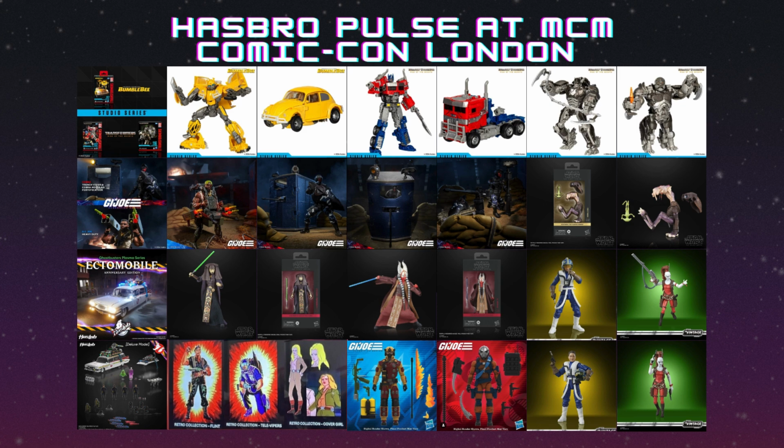And then we have a look at a retro carded Tal Viper, the pilots and tech guys of Cobra. They're going to do a single carded version of him, so I feel bad to anyone out there who bought a ton of Trouble Bubbles just to have a couple extra of these to have on like control panels and doing work in the background of their Cobra bases.